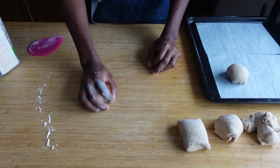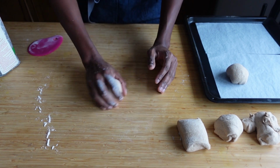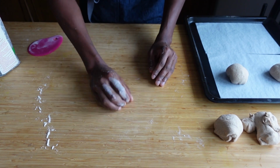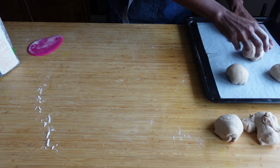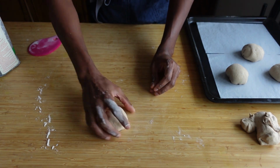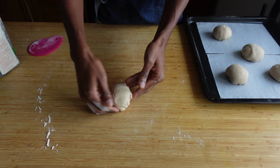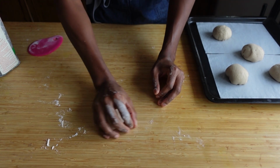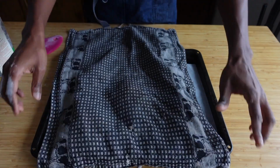Use your hands just to make them into a ball shape. Or this method works too. All that matters here is that we try to get nice, consistent, good size, so they all bake at the same time. And there we have it. That's our rolls ready to go in the oven. We're going to cover them over for 45 more minutes.